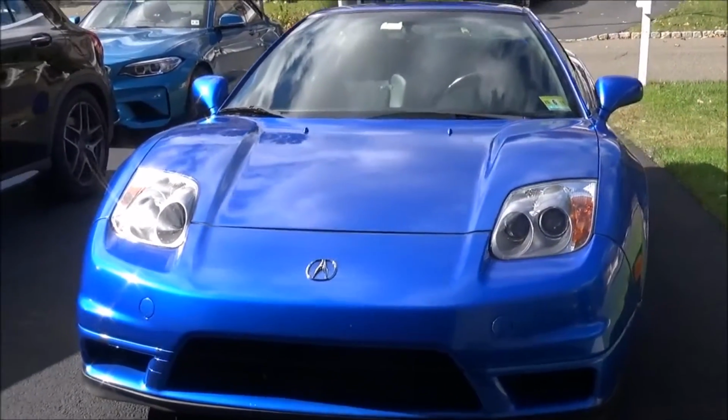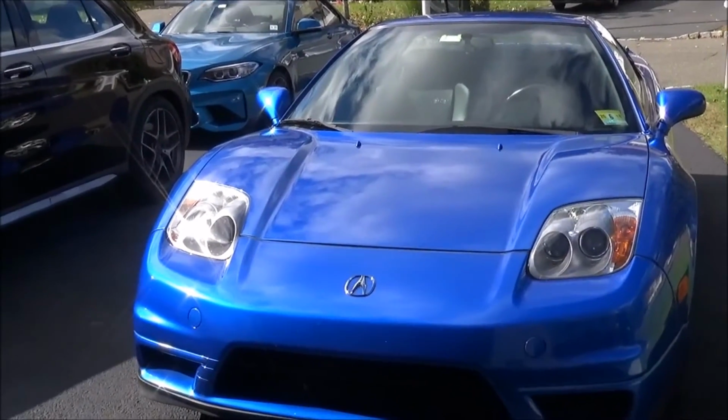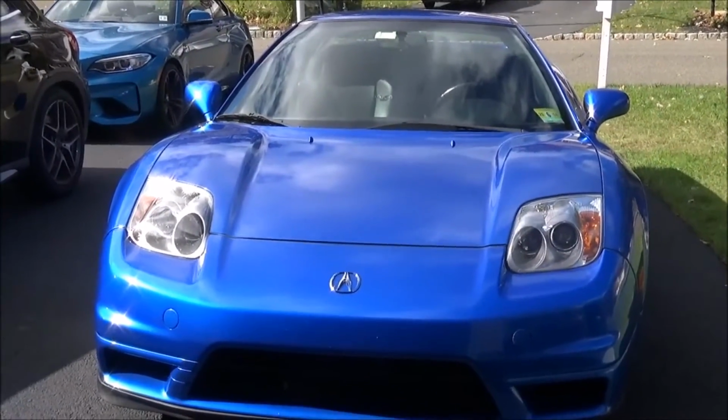So here's a car you can drive. You'll probably be the only one at the car show to have one. There's a big following on these cars. They're so reliable. The maintenance is minimal. So I still think this car is a must-buy.